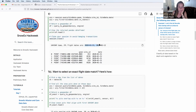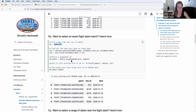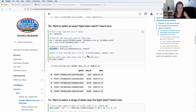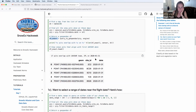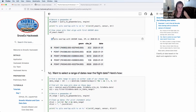So remember, we returned 2 dates here, but say, okay, make the example a little smaller. Let's just grab it from this date. So we're picking the first item in that list right here. I'm again running essentially the exact same query, and I'm turning it into the data frame. I named this one data frame exact. And then I'm printing how many pits overlap. So there are 17 snow pits that overlap with the UAV SAR flight date of the 31st of January, and printing them down here.